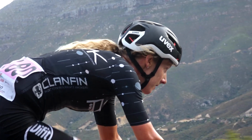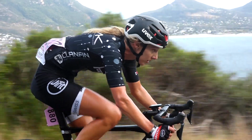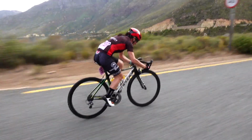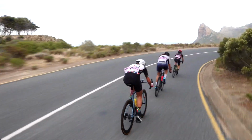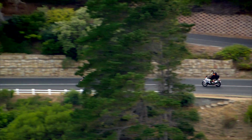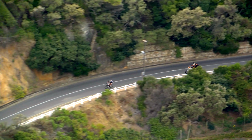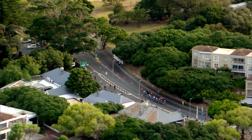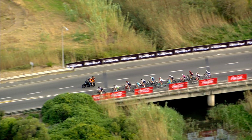Ahead of them, Emma Pallant was descending into Hout Bay, the deceptively gradual gradient of the Chapman's Peak descent forcing her to work hard. Paris Edwards remained in no man's land between Pallant and the chasing main field. By the foot of the descent, Emma Pallant's lead had been halved. The greatly reduced peloton was closing inexorably in.